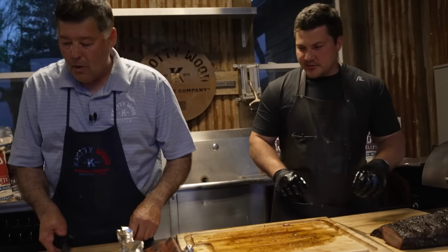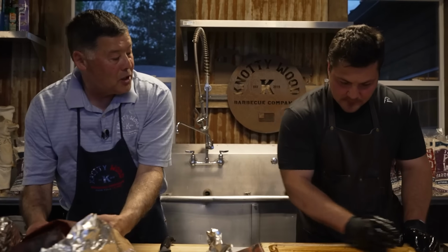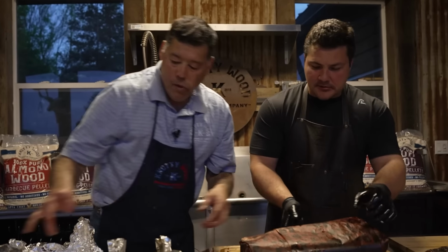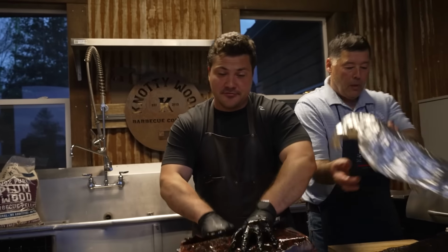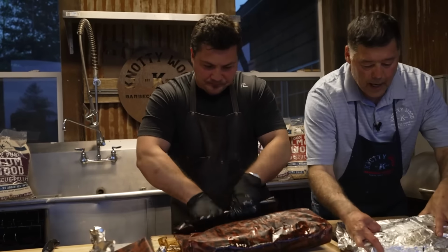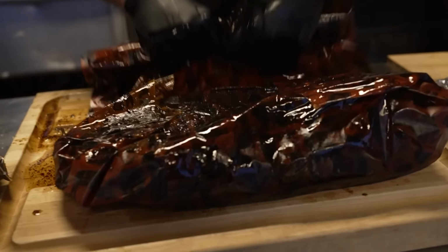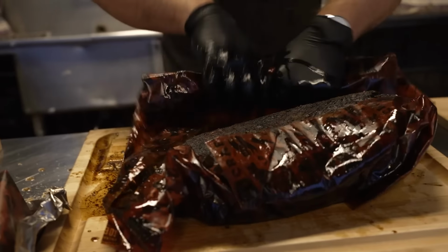Special treat. Okay, I'm going to pull the offset off next because I want to see the comparison straight away while we're here. One to another. And if this one is garbage, I'm going to be really disappointed in myself. I'm going to go ahead and cover this just to hold that heat. Yep, good call. More foil. Another sheet of foil, just one more.